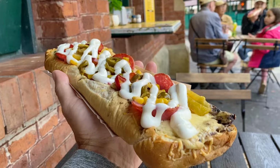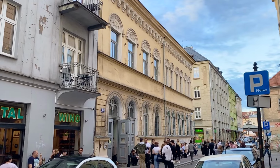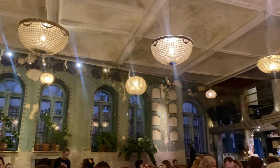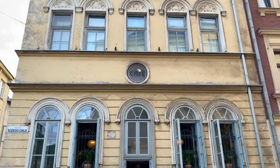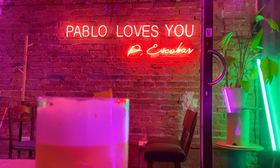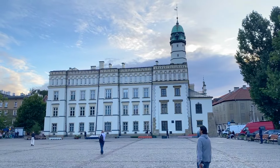Make sure you stop by an old bar called Nowy for dinner and a cocktail. It's a former synagogue turned bar and community centre that looks every bit of its 130-year age. It's an interesting place to hang out, and the desserts, they're pretty good. You'll also find plenty of more modern venues in the area too.